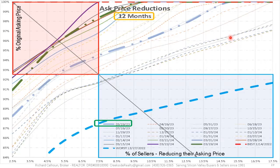Now we're looking at the price distribution of ask price reductions. So the blue dotted line here that's bold was where we were a year ago. The green dotted line is where we are this year. You can see that we're quite a bit more improved this year than we were last year.